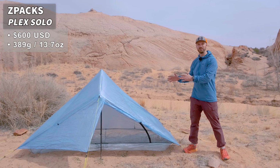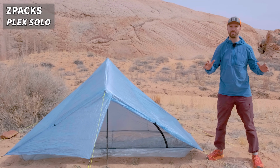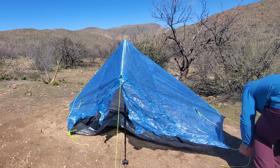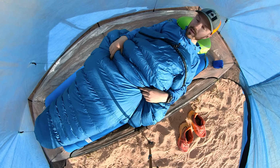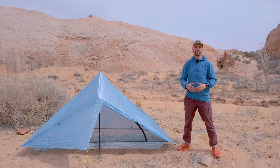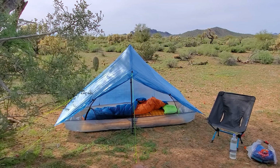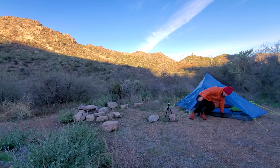With the Plex Solo, Zpacks has released the lightest fully enclosed tent you can buy. At only 389 grams on my scale, it's crazy how lightweight this tent is while still being relatively roomy for a one-person tent. Some might think the Plex Solo is just a shorter Ultiplex, but there are some really distinct design features that make the Plex Solo a very unique tent. The Ultiplex has been my go-to ultralight tent for a while now, but I think the Plex Solo is going to replace it and is going to be my number one recommendation for an ultralight tent for anyone under 6'2".